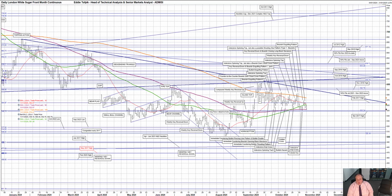Now, should these give way, then we have the interesting situation of, apart from the action over late July, August and September, nothing else substantial being there as support until the congestion band below between 517.80 to 506.40, made up of the April and October 2022 lows, at 517.80 and 514.5 respectively, plus the congestion from early 2017, roughly between 509.40 to 514.5.